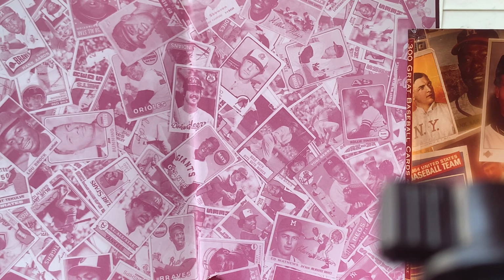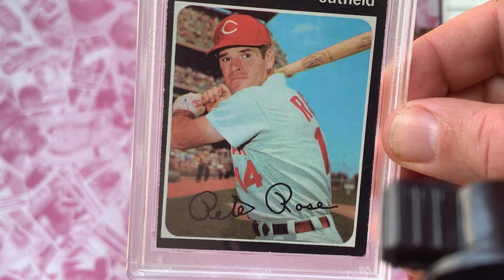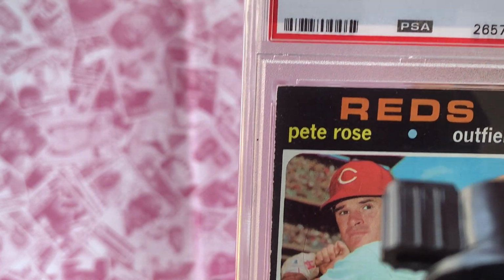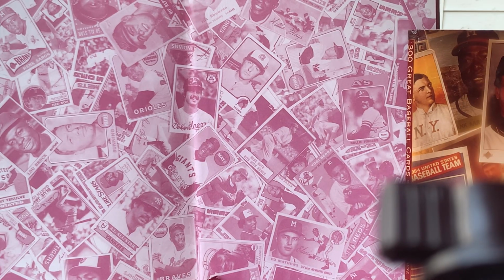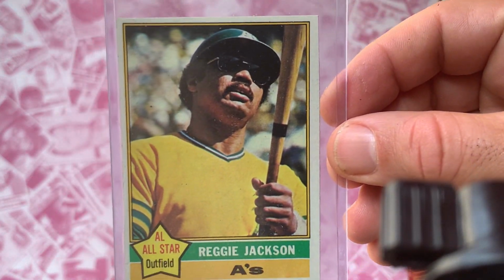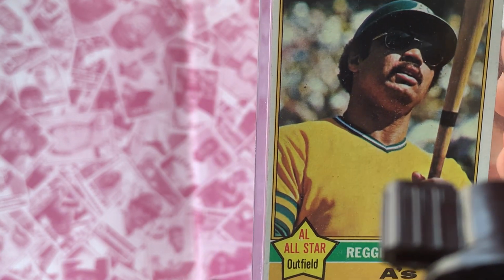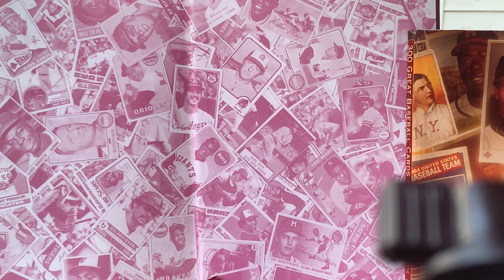This card right here is the Black Border '71 Pete Rose, and that's very hard to get in good condition. This is an excellent condition 5 by PSA. But a little bit better than that, in an 8, this sold for $6,000 on eBay. Next up, Mr. October, Mr. Clutch, Reggie Jackson with the 1970s All-Star card. That's card number 500, and that sold for $5,049.